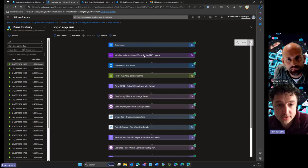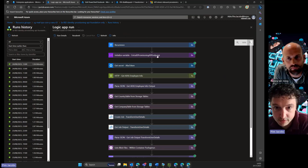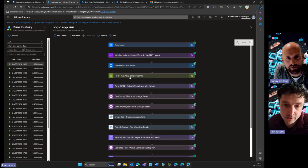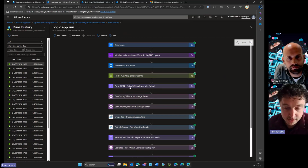It's running each hour. Here we initialize the provisioning API endpoint variable. I will come back to that in a minute, where you can retrieve this particular value for yourself. Then I'm retrieving the key, how I can connect to the AFAS API.